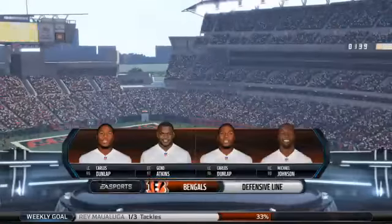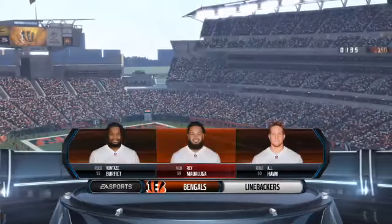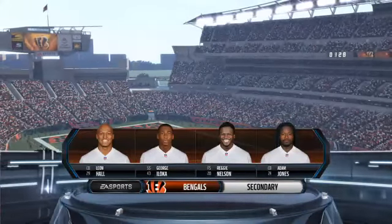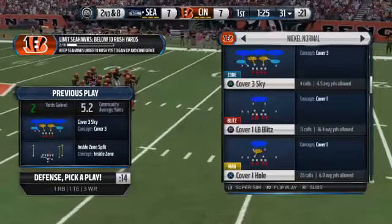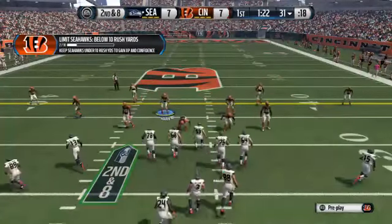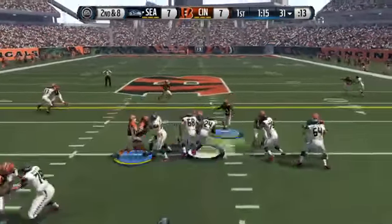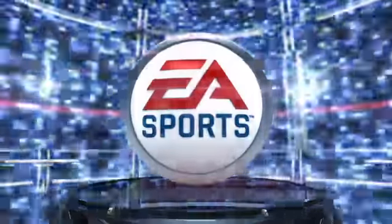And now here's a look at the Bengals defense. Last week, this group came up with 3 forced turnovers. After the 2-yard carry, it sets up 2nd down and 8. The Seahawks line up, split backfield. And now they're going to go with the draw play. Lynch is tackled down at the 31.